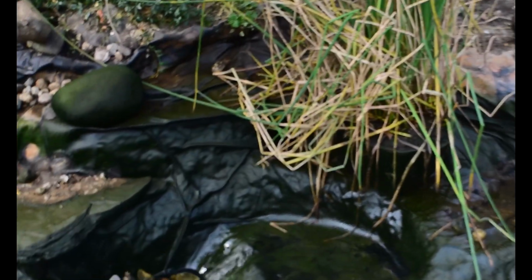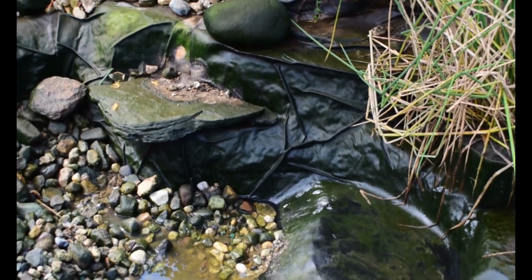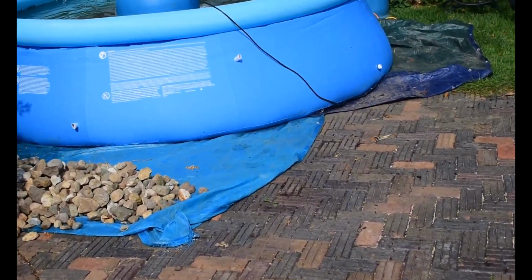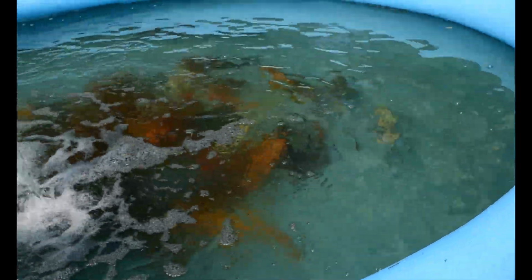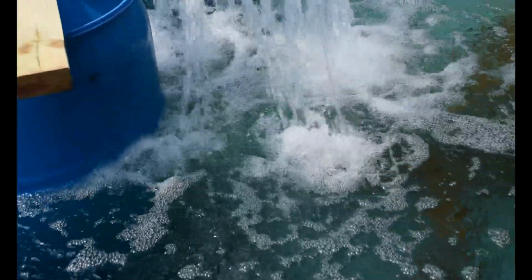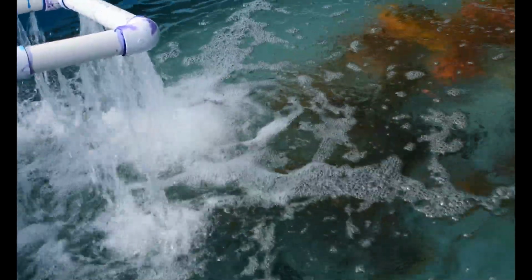Next step will be get all these rocks out of here and start peeling this liner back and start digging as soon as possible. And we're also gonna take a look at all these fish that are in here. There's a little over 40 big fish and probably about, I thought I had about 8 little fish, but I think now that we've found them all, there's probably 30 of them. So I'll be putting them on the internet to sell them or give them away. There they are. I'll do a little close up with those here in a second.